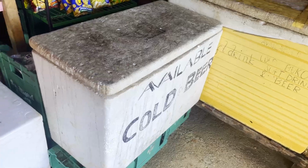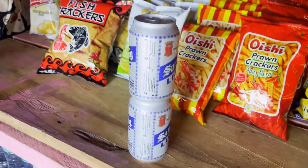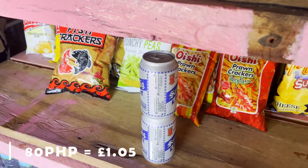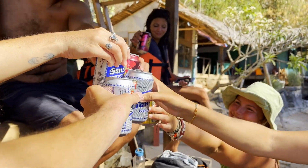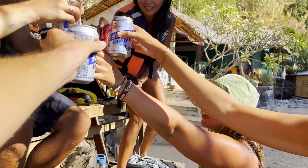Alright, in the shop now, cold beer. I bought these two San Miguel Lights, 80 pesos each, so 160 for two. Not bad. Cheers everyone. What a good day. It was a very good day.